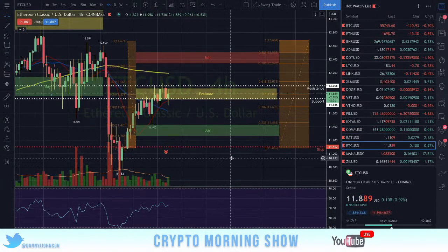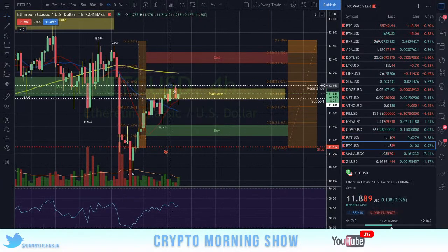Let's get to Ethereum Classic. So we're just kind of going sideways here for the past day or so. That's okay. But we do have support there at the 11.81, resistance up on the top of this previous high at 12.008.